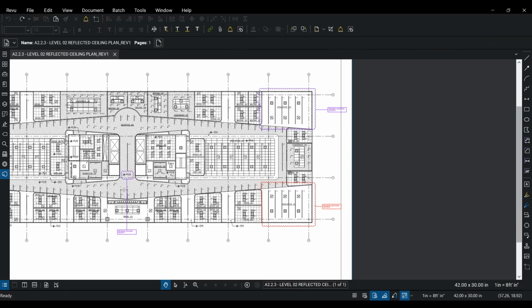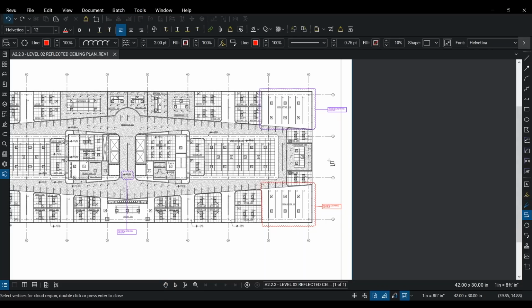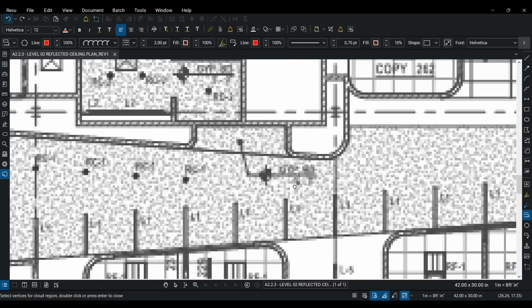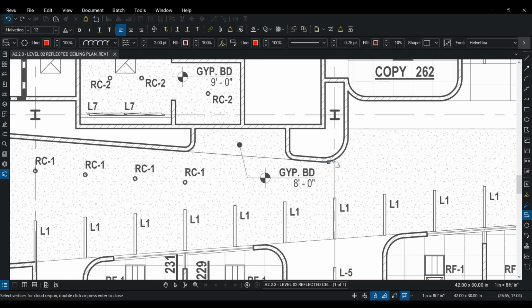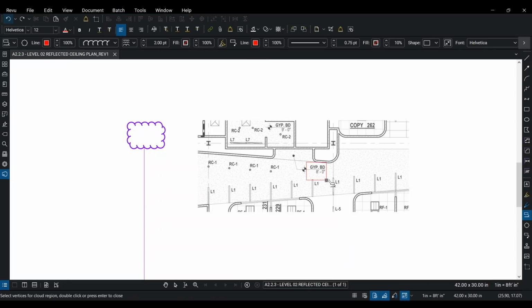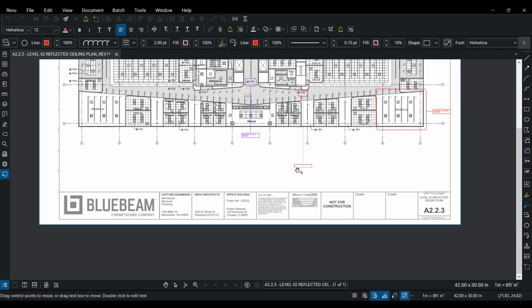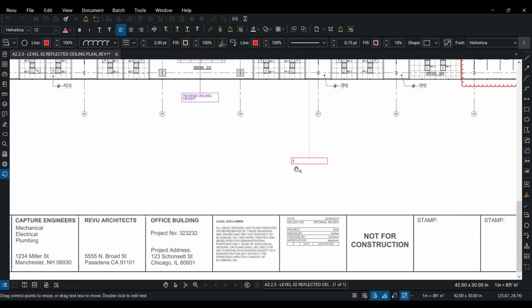So let's just try to add another cloud. It's no different from before, actually. So let's try that first. Maybe we'll do a similar note. We'll drag and drop. We'll do, again, review ceiling height.